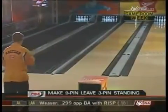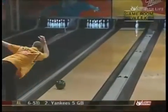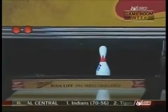Now he's got to try to leave the 3-pin up here. It's double wood, the 3-9. He's got to make the 9 behind the 3 and leave up number 3. Can he do it? Gotta go around. Oh, beautifully done by Brian Kretzer.